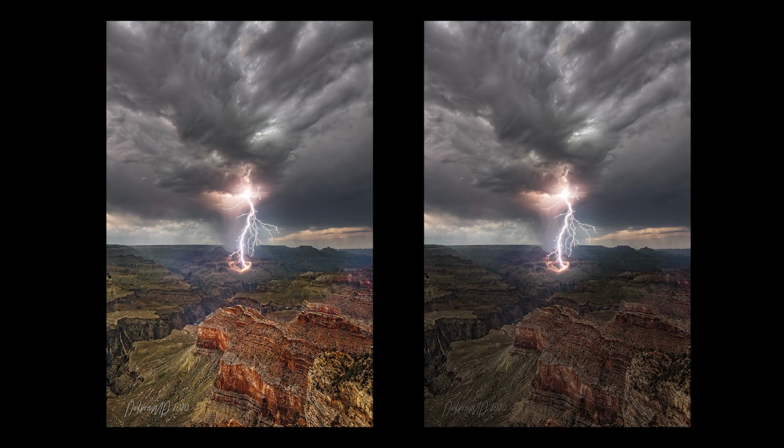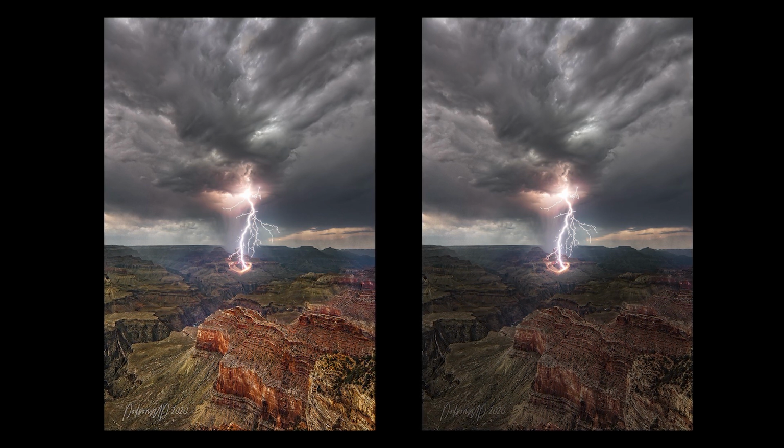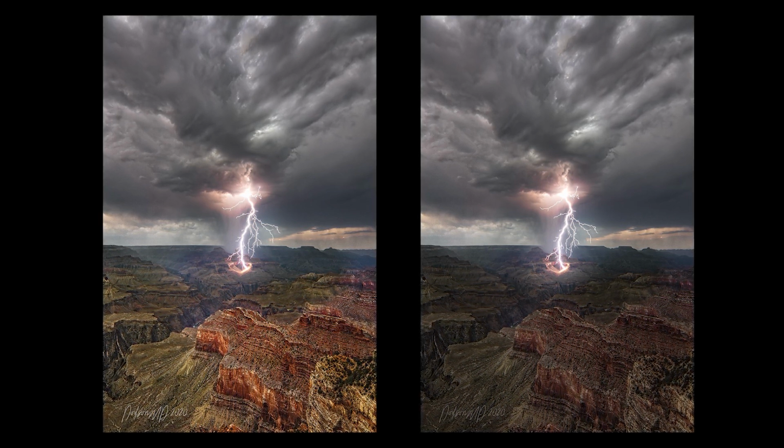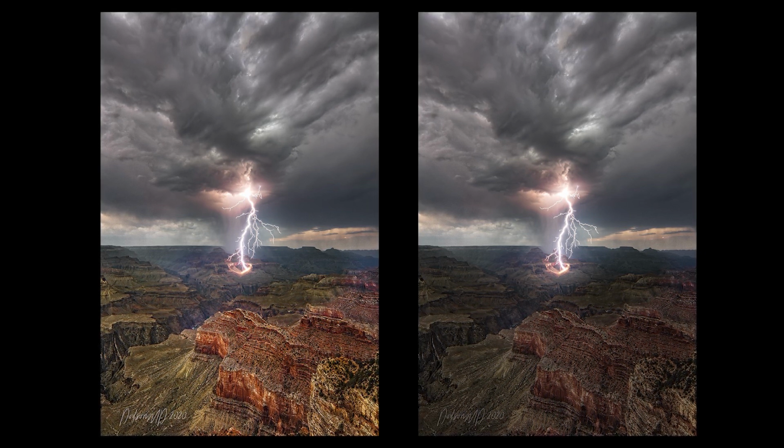So typically what I like to do is to have my foreground be just a little bit darker and a little less colorful than what's going on in the background. So the lightning strike is really bright here. It's just a question of how much you need to tone that foreground down to make sure that the eye's not getting stuck on the foreground, but rather transitions and passes through the foreground in a natural way.